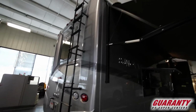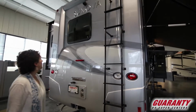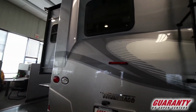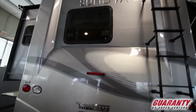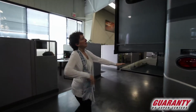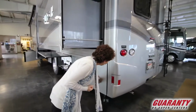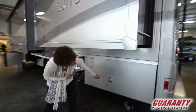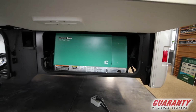Here on the back, you'll notice that you do have access to the roof. The ladders are attached to studs behind the wall. You've got your window in the rear in case you happen to back into a nice spot with a view of the lake or something right out of your bedroom. Bedroom slide, and you'll see how big that makes it look when we go inside. Your generator in there, oh sorry, closed the door too fast for you, is a 5500 Cummins Onan.